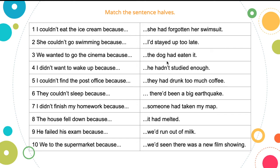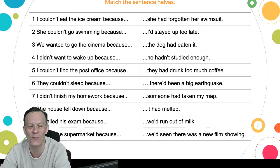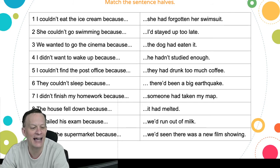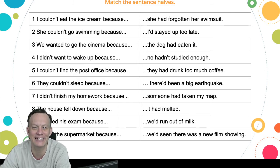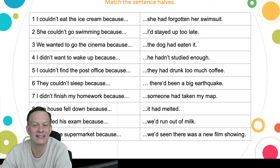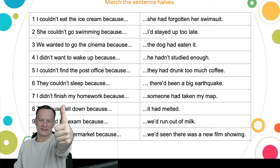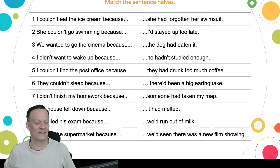Okay. I couldn't eat the ice cream because the dog had eaten it. You know, that's fantastic. That's wonderful. This is a little bit embarrassing, me da un poco de vergüenza, pero genial. Yeah, that's fantastic because it works. Funciona. It works. Hugo, that's not the answer that I had anticipated, that I was expecting. But spot on, mate. That is fantastic. Wonderful. That works.